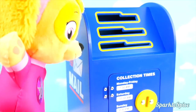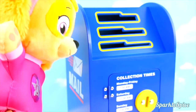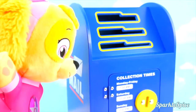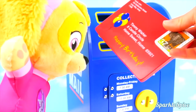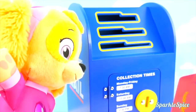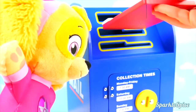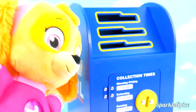Oh, it looks like there's three slots that are three different sizes for our envelopes. Let's give our first one a try. Okay, here's the first envelope. Let's try it in the top. It doesn't fit. Let's try it in the middle spot. Hey, it's a perfect fit. All right, next letter.